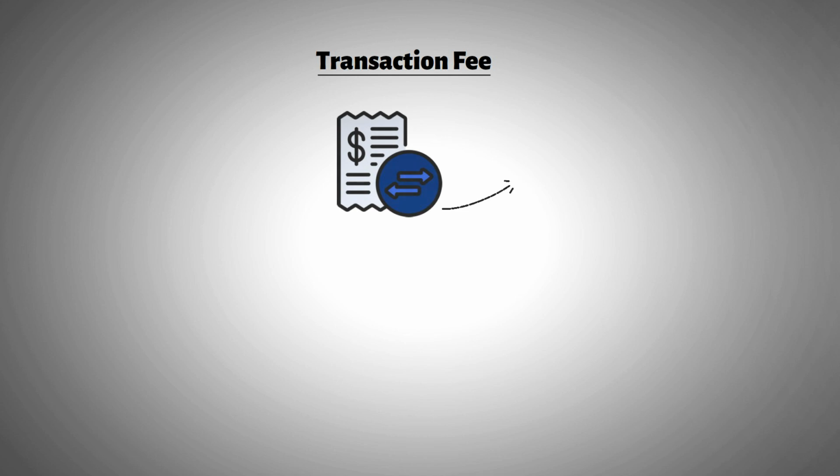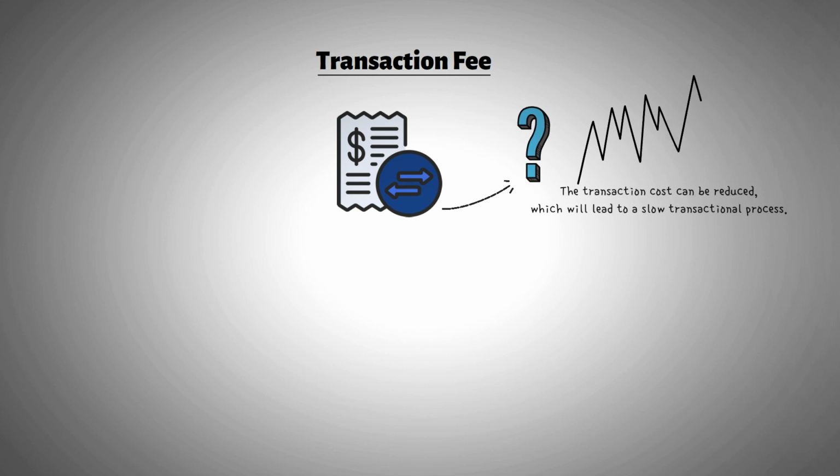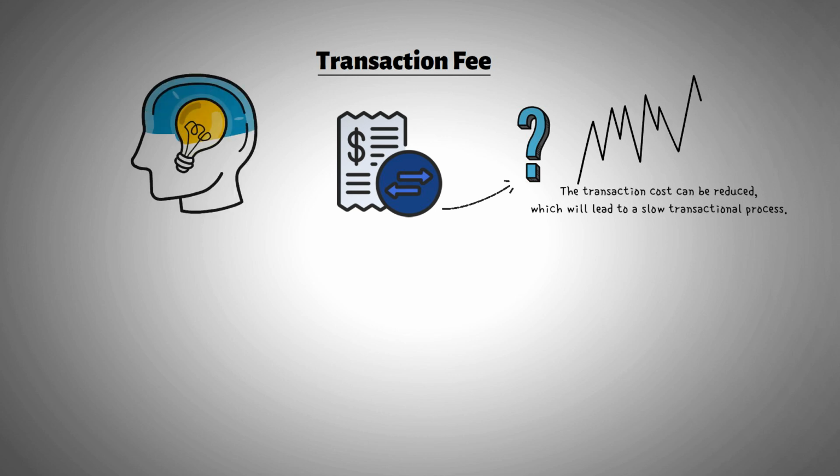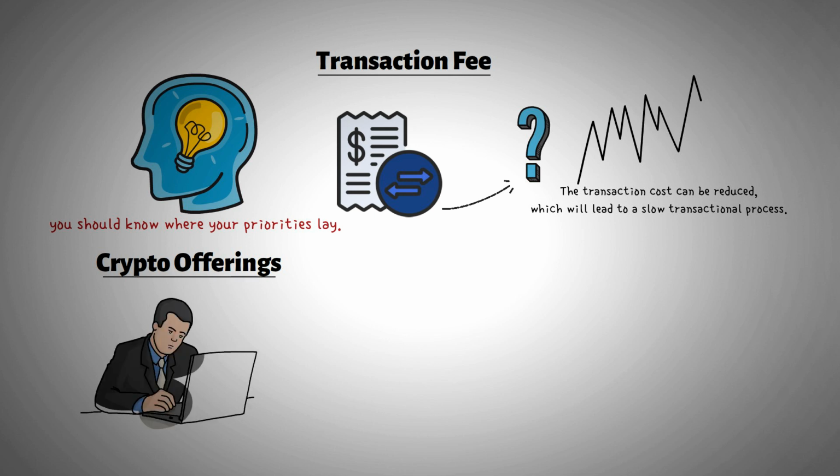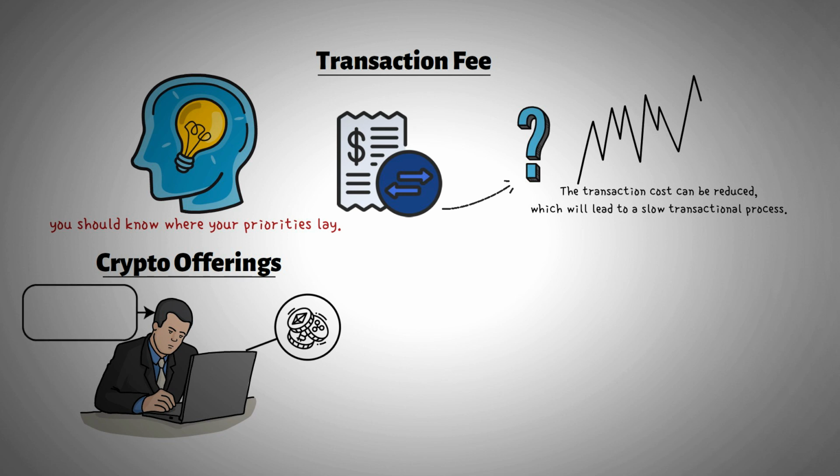Transaction fee. Moreover, the transaction fee varies incredibly. The transaction cost can be reduced, which will lead to a slower transactional process. Therefore, you should know where your priorities lie. Crypto offerings. One major factor is cryptocurrencies. Most crypto wallets offer an extensive range of cryptocurrencies while others do not. It all comes down to the user, especially if they have to swap between currencies more often.